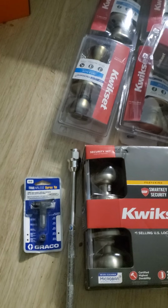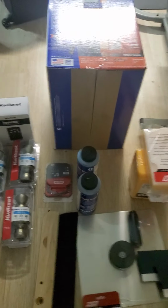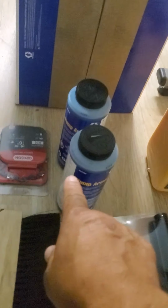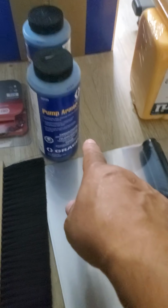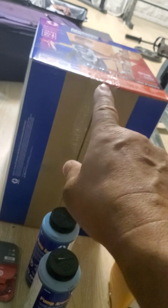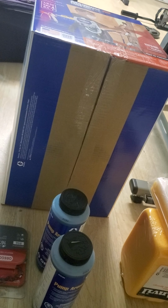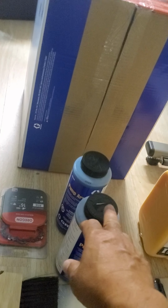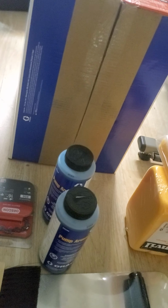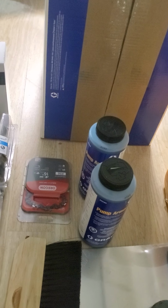Okay, if I hire a painter, like I said in my other video, I just don't like the paintbrush marks and the way they paint and so on. This is the pump keeper or pump armor. When you're not using that, it keeps the inside lubed, and it doesn't freeze if you're in a freezing type of climate. I think, don't quote me, but if you run out of this, you probably can use antifreeze.